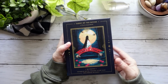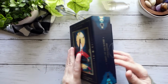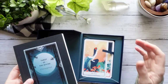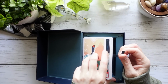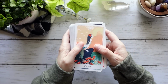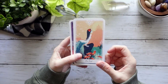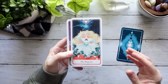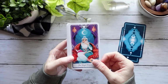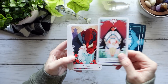So the next deck from my mass market selection of adorable decks is the Tarot of the Divine. Now this is a deck that you'll see is still in order, so I haven't worked with it yet. I purchased it to be able to work with this summer. But I do think that this artwork, let's take a look at the backs. Cute backs. I do think that the artwork in this deck is super adorable. Look at this magician. Like Cinderella, she's adorable. I think it's just cute and adorable.